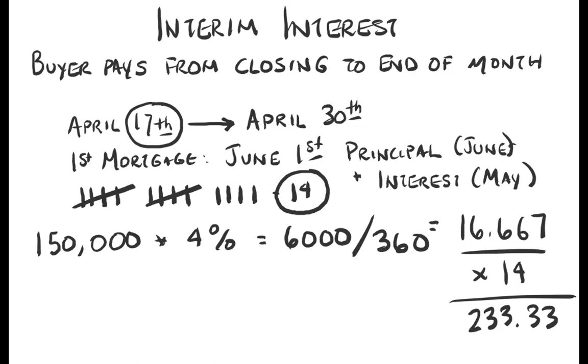It starts on the 17th. That's the day of closing. I know the seller usually owns the day of closing, but wait a minute, the bank is never going to give me a break, so I have to pay interest on that day too. Now on the test, they will give you 233.33 and they will give you 216.67. They will make sure you know that the buyer has to pay interim interest on the day of closing because it's their loan, and therefore the seller does not pay the day of closing for that.